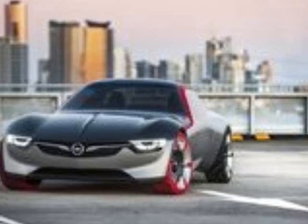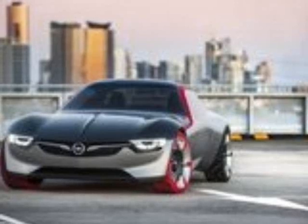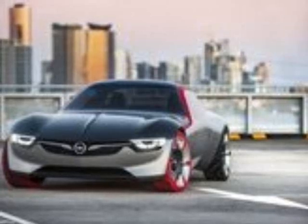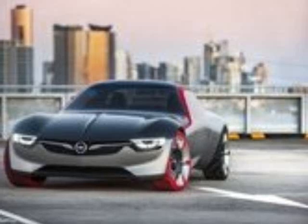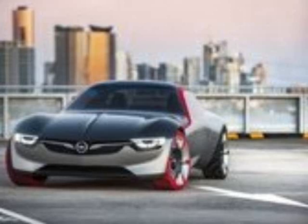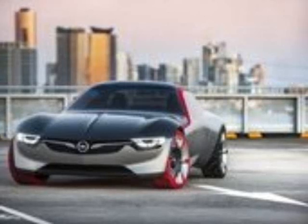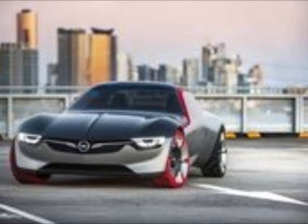Opel is calling this concept a real sports car, but first impressions give the feeling that there will be a lot of changes if the GT concept ever makes it into production form. Sure, things like the lack of door handles and side view mirrors are about 10 seconds away from becoming common on new cars, but the overall styling of this concept is arguably far ahead of its time. So, with that said, let's take a look at this early preview of the concept before its official public debut.